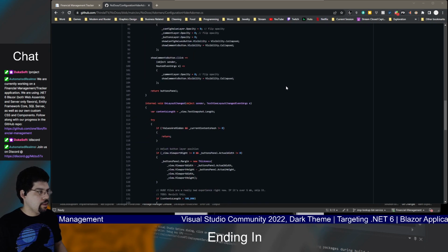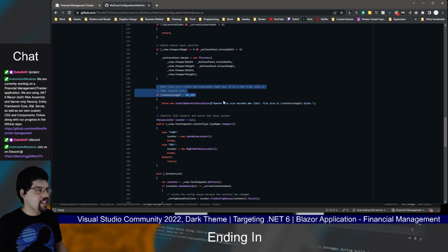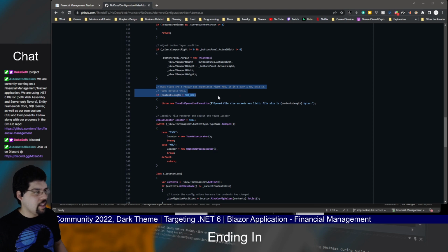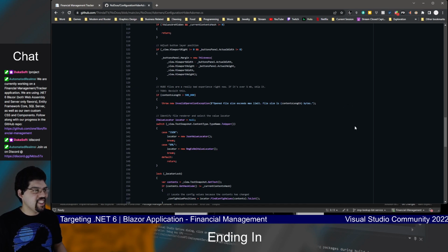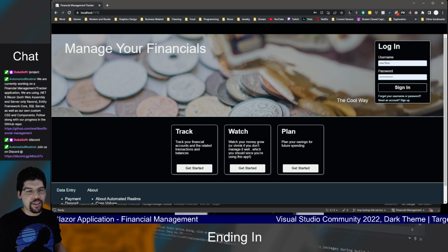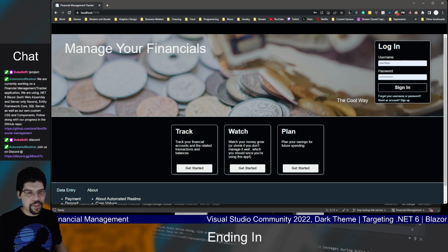Line 132 is huge. Files are a really bad experience right now. If it's over half a meg, skip it. Yes, says Dukasoft. Actually, he says yeah, which ends up in the catch on line 170 and hides everything. The fail close thing. Task failed successfully.